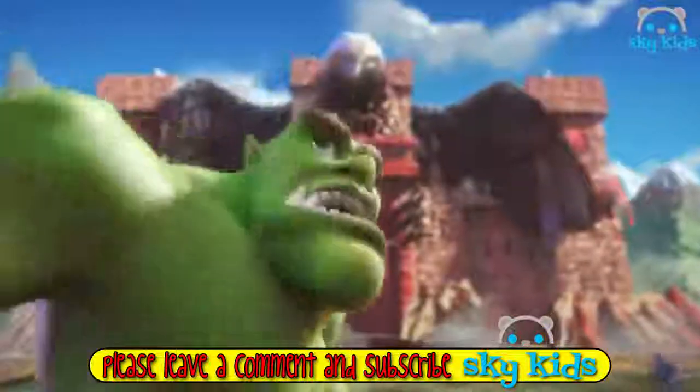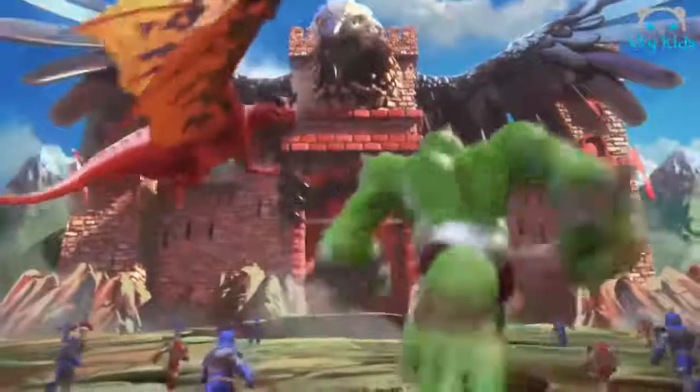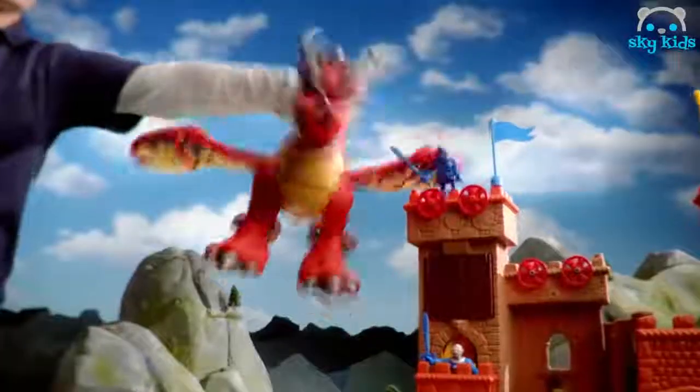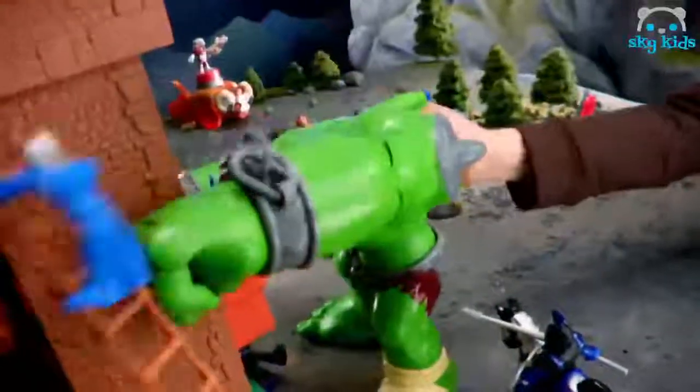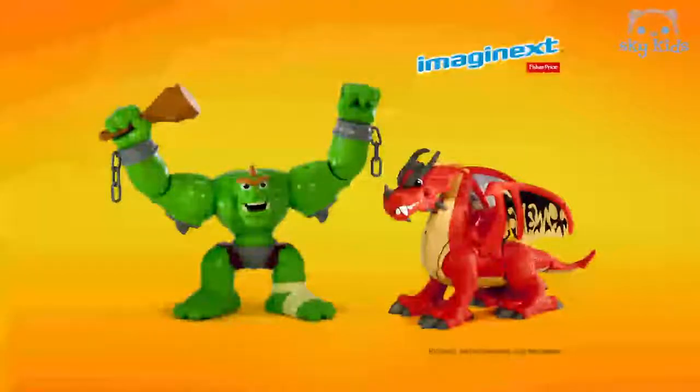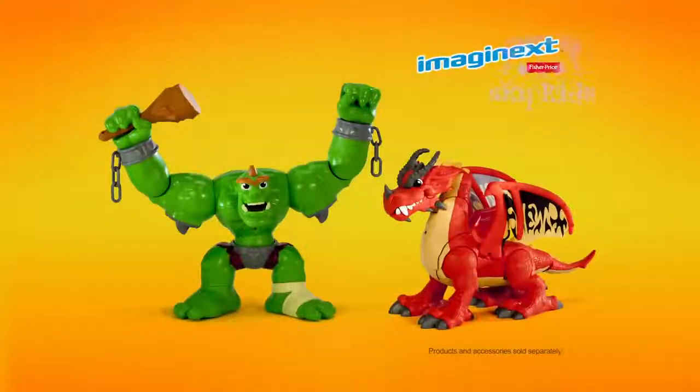Imaginext turns on! Two powerful enemies are attacking the castle. The dreadful dragon swoops down. And the awesome ogre bashes its way into battle. Who will win? Imaginext Ogre Dragon and other toys sold separately.